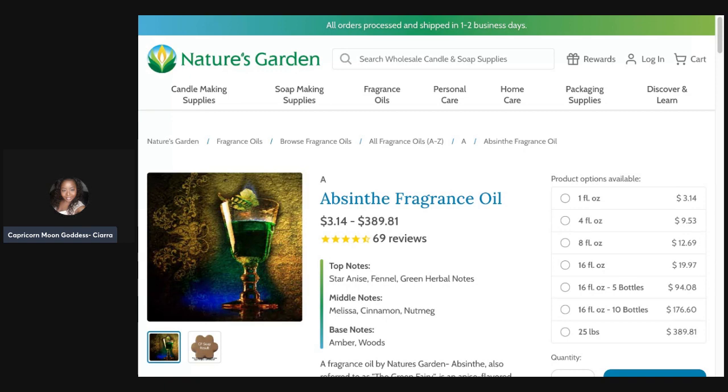It has a masculine scent, like a spicy masculine cologne. So let's look at the fragrance notes. I know they're on the screen, but I wasn't looking at them. It says star anise, which I definitely recognize. If you have that herb or the essential oil, it smells just like that. I don't know what fennel smells like because I don't have that essential oil yet, but I will be getting it. From what I have read, fennel also has a licorice-type smell. So that's probably why the licorice spice smell is so strong, because it has star anise and fennel.